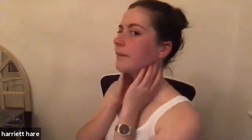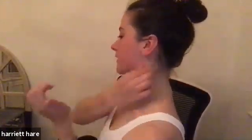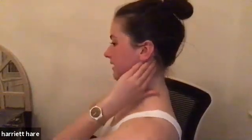Don't forget that your neck is quite big, so take your fingertips all the way back that you can. And if you need to swallow, lovely, you're moving lymph. Perfect. You can even take it around the back of your sternocleidomastoid here if that feels good. Most people are quite tight there, so go easy.